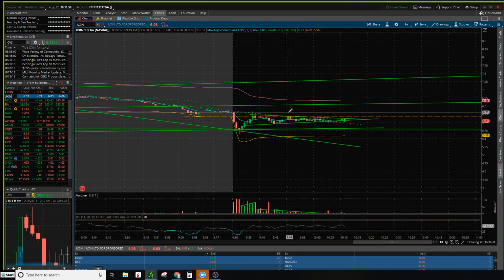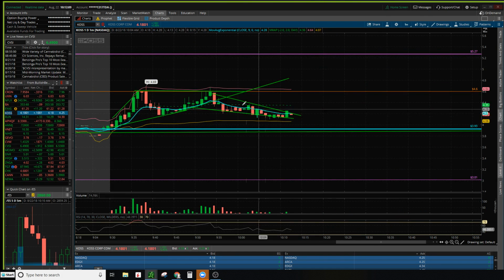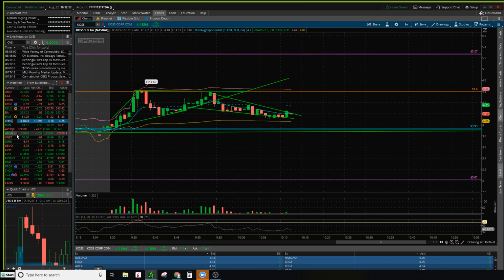UXIN still waiting. Could be a late day mover at this point, the way it's just not liking 617. Costs might be getting ready to break out of this falling wedge. Keep an eye on costs.